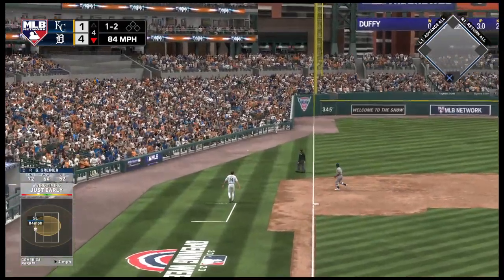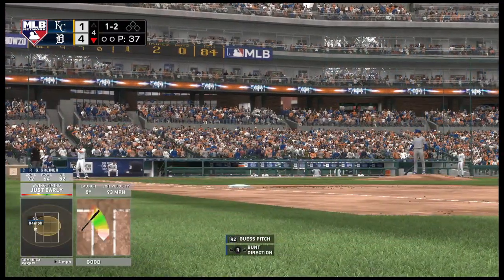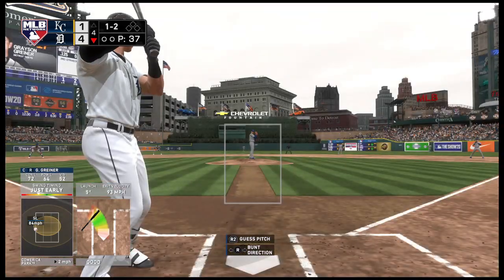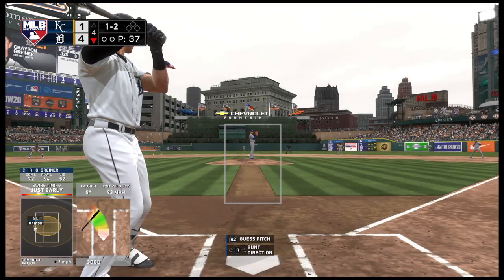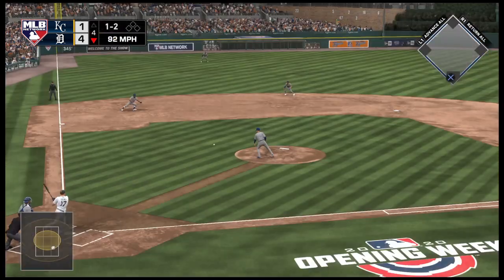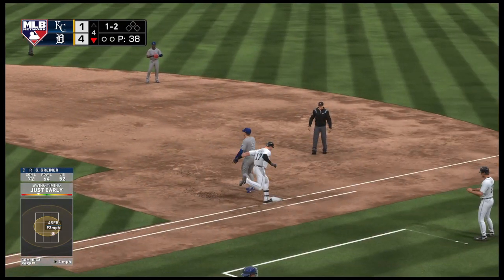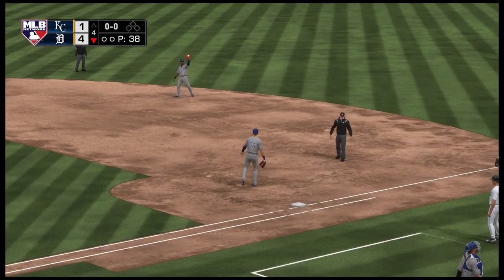Now a hard liner, but foul. You can definitely tell with that foul off right there that he's picking up spin on this pitcher's off-speed stuff. Maybe expect a fastball on this next one. Hit to short. Throw on to first in time, 1 away.